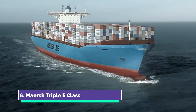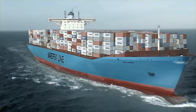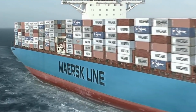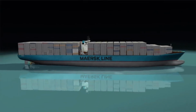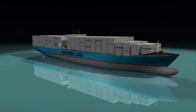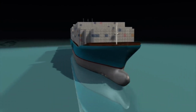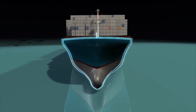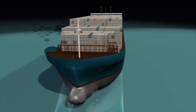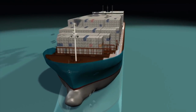Number 6. Maersk Triple E Class. The Maersk Triple E Class is one of the largest classes of container ships in existence. They are over 400 meters long and can hold more than 18,000 containers. The ports in which these ships have arrived include Ningbo in China and others worldwide. Maersk Line, a Danish company, owns the Maersk Triple E class ships.